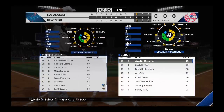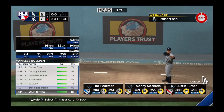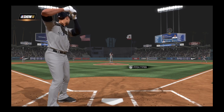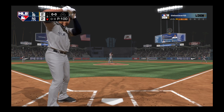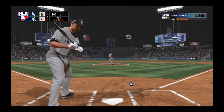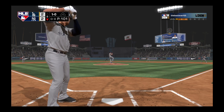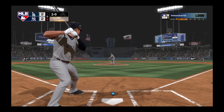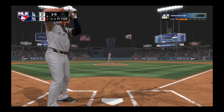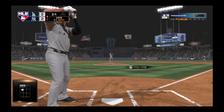Digging in once again, Neil Walker. He'll step in trying to do something about this 2-2 tie. Ready to deliver. Here's the first pitch. Starts him out with a changeup off the plate for ball 1. And that pitch misses in the dirt, and it's 2-0 now. Two balls and a strike.